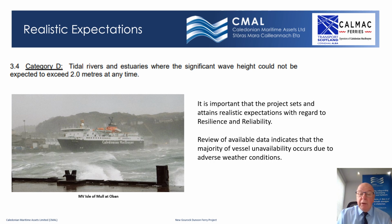Review of available data indicates that vessel cancellations, other than mechanical failures, can be attributed to weather-related incidents. Again, it's important to understand that this can be attributed not only to the vessel's ability to make the crossing, but also the ability of the vessel to berth safely at Gourock and Dunoon and to allow passengers to embark and disembark safely.